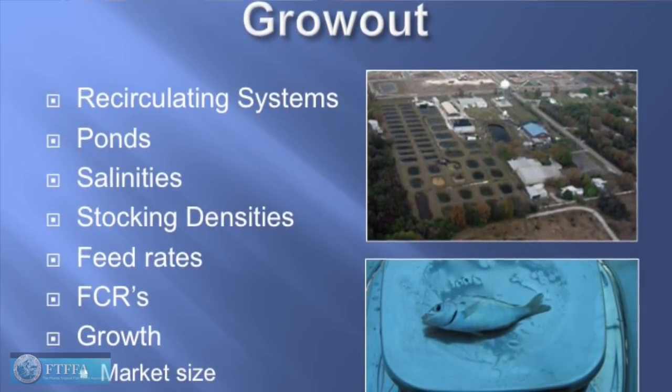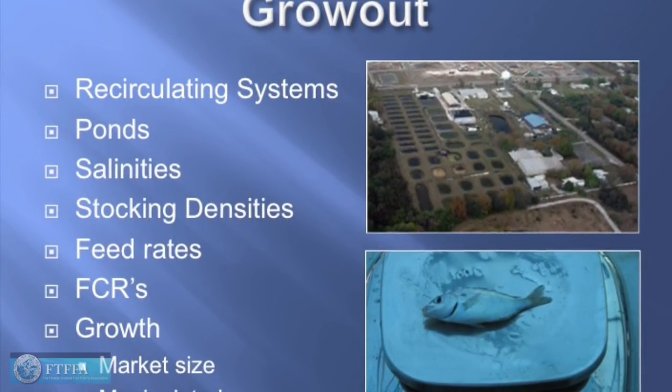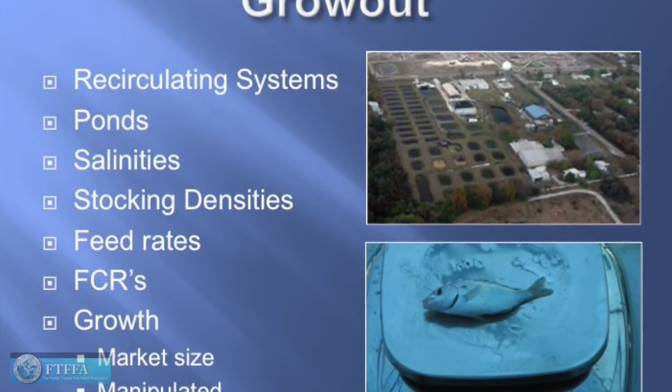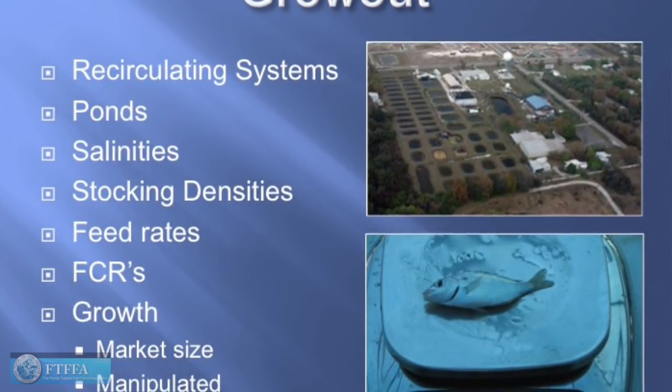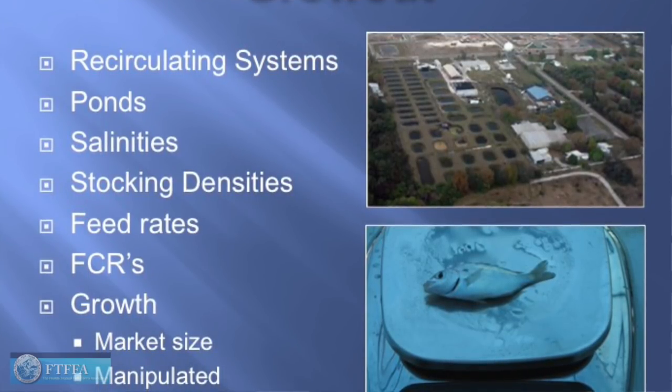And so things like, can we grow them in recirculating systems, which is characteristic for marine fish? Can we grow them in ponds, which is a common production unit for freshwater ornamental species in Florida? What salinities can we grow them in? How many fish do we put in a pond? How many fish do we put in a recirc system?